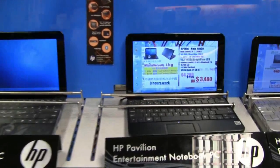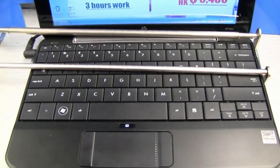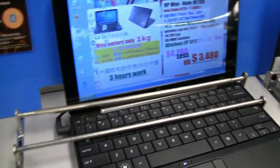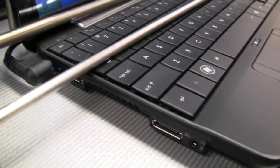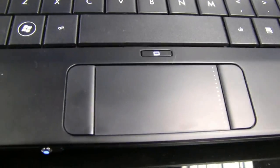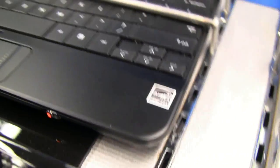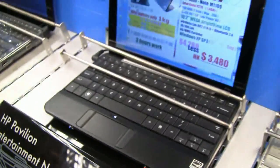The next model we spotted was the HP Mini 1109. This is a 10.2-inch 1024x600 display. It has an Atom N270 processor, 1GB of memory and a 1.8-inch 80GB hard drive, which is quite unusual in netbooks this size. You're also looking at 802.11b/g Wi-Fi and a 3-cell battery that's rated at about 3 hours. You're looking at 393 euros or $552 for this in Hong Kong.